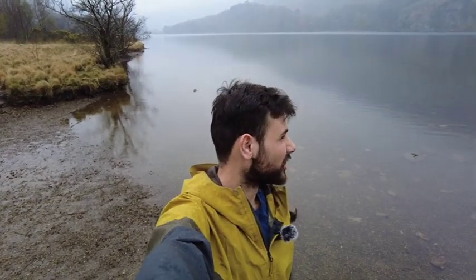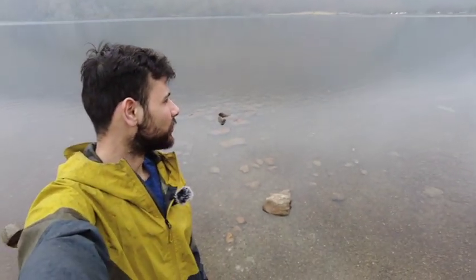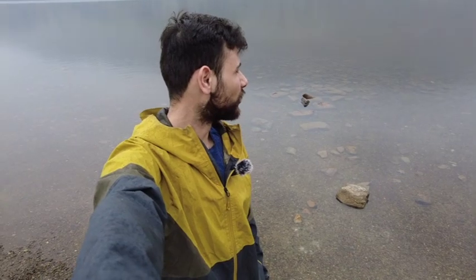I'm hoping this cloud will actually lower. I don't want it to rise, I want it to lower today. And it might create some foggy conditions in the woods. But yeah, even though it's quite dull and murky, it's still pretty beautiful.